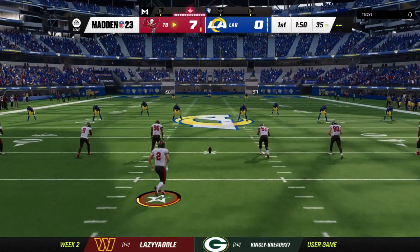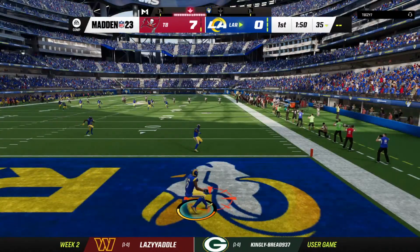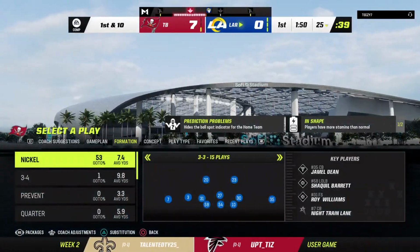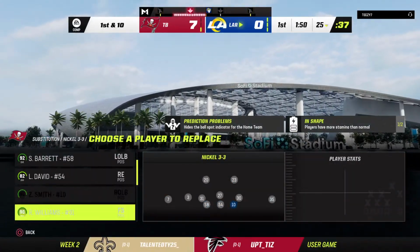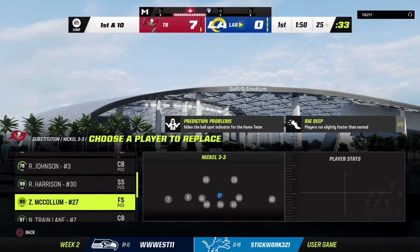So they throw the pick six. They'll get another shot at it now as this one's in the air. And no return on this one as the fair catch is signaled for and taken. The Rams take over 1st and 10 at their own 25-yard line.